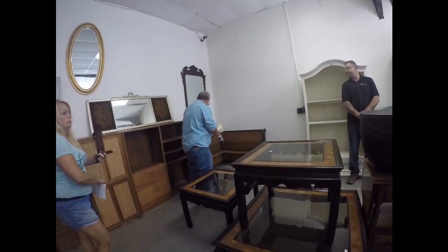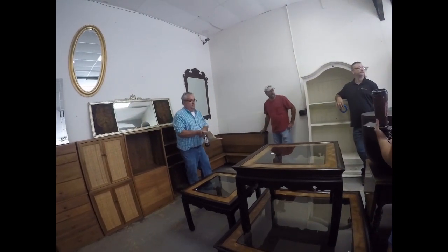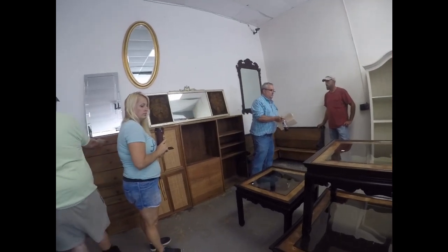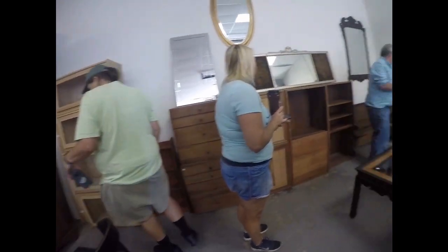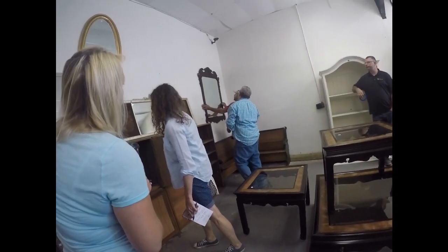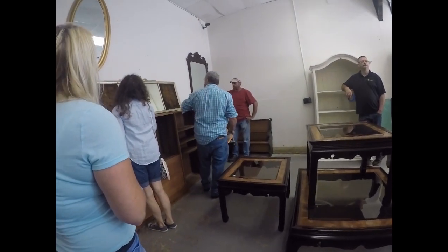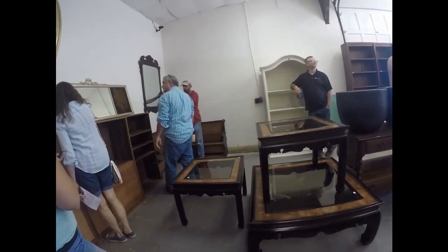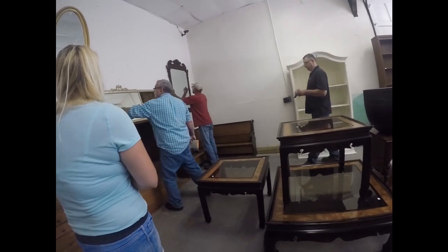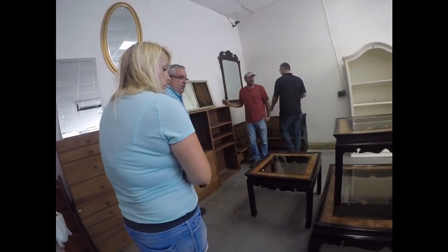We have this angled little bench. Angled bench there. $65. You have the Chippendale style mirror. Bevel glass mirror. You have this triptych, the mirror in the center. Now, whoever buys this, the frame is.